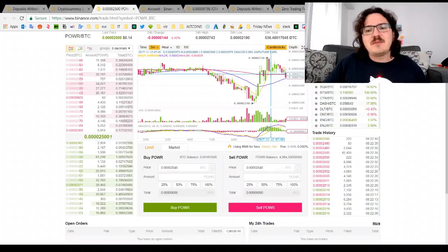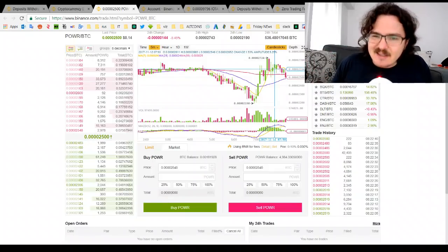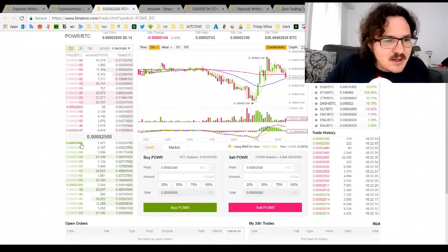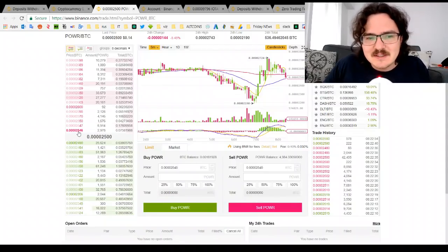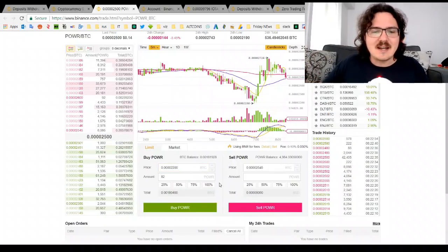You can, of course, also be following along on the candlesticks. You can look here and think, I think it's going to go down a bit more. I don't want to buy it at the current price. I think I can get it for a little bit cheaper. And so you can see people are trying to buy it now for 2,484 Satoshis, and it's being sold for 2,546 Satoshis. You know what? I'm going to put in a buy order here. I'm going to try and get it for 2,200 Satoshis. And I'm going to put 100% of my Bitcoin into that, and look, I'll get 82.